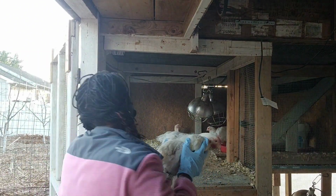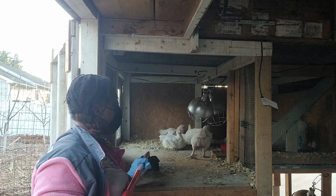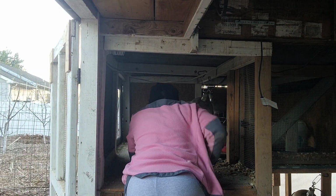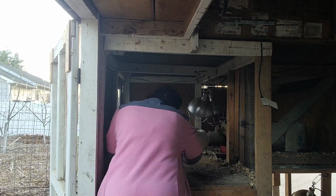But if you notice under there where the feathers are missing, that's the breast meat right there, and that touches the flooring of the coop. So imagine that heavy weight just sitting there on that spot. That's the reason why it's pretty much bald there at that point of contact.